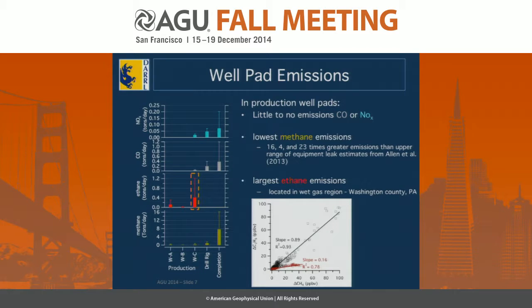So if you look at the molar ratio of ethane to methane, you can see that there are two distinct slopes, indicating that we saw two distinct emission sources at this site. The lower slope is thought to be from just routine fugitive losses, and then this upper slope is likely from tank flashing emissions.